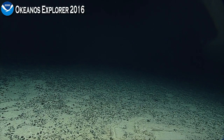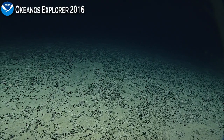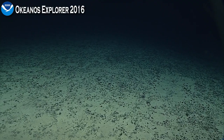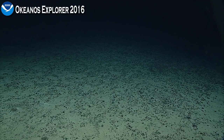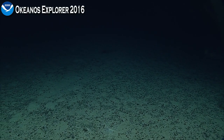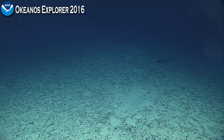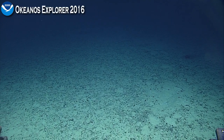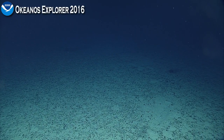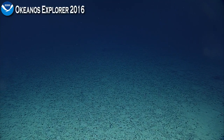Right where you're headed. Oh, that's the wrong way, though. You wonder about the furrows being in a line and wondering if something came down and just scooted along the seafloor.